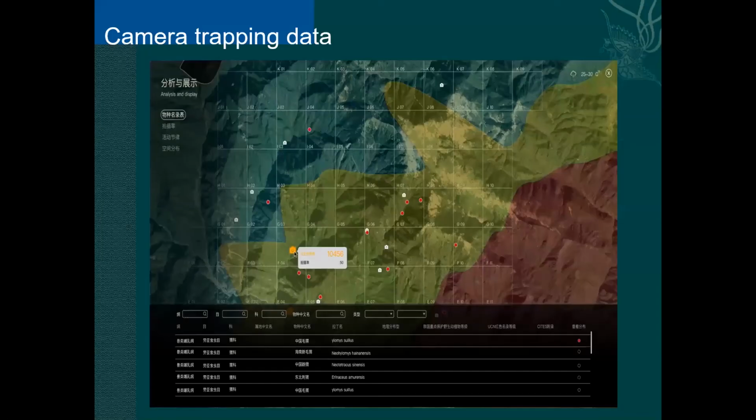Next, please. The next one shows the camera trapping data, and what kind of data is on the real-time display, and some historical camera trapping data. This is my talk. Thank you.